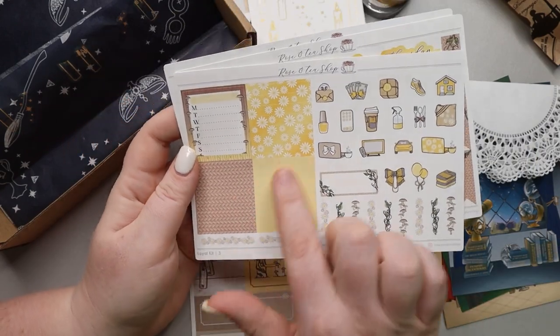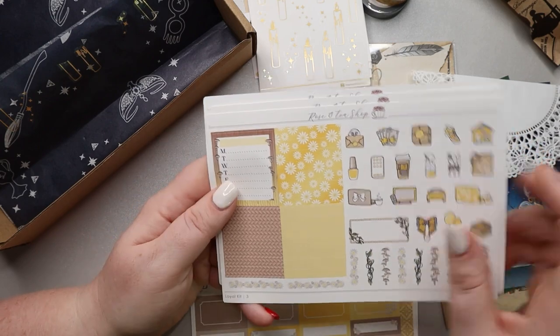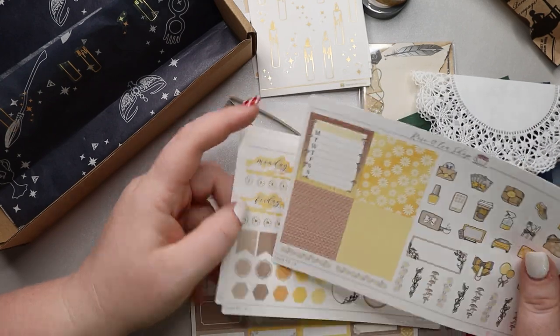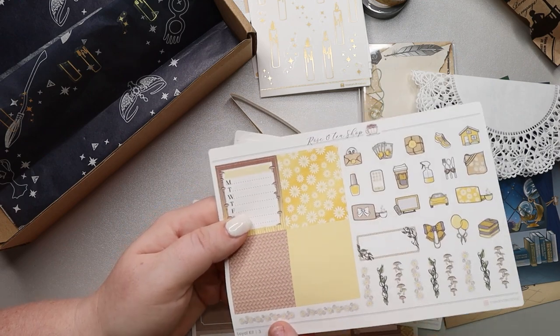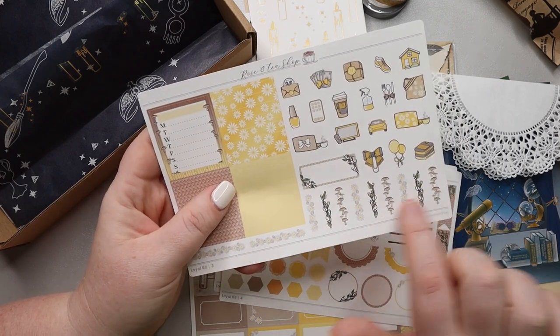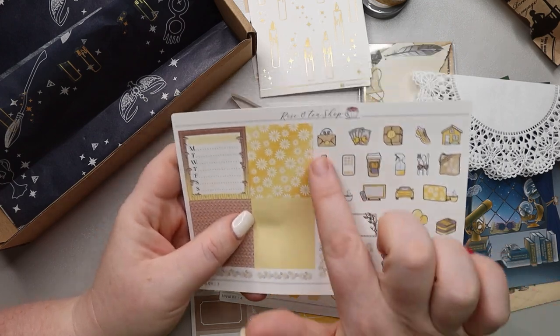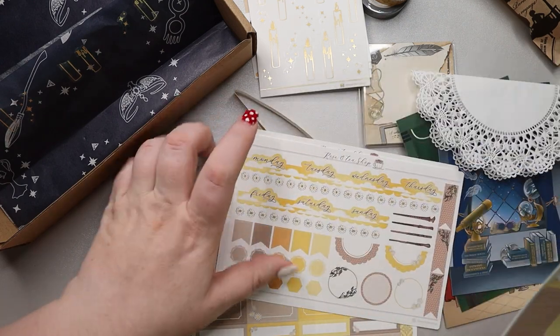And then you have, so this is like the weekly one. And then these are headers. This one is scalloped cut. I don't know if that's the only one. It looks like it. And then you have the daisy headers. And these are their version of checklist, which is kind of cool. And then you have all the deco, which is all themed to your house.